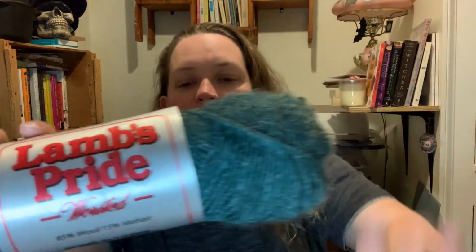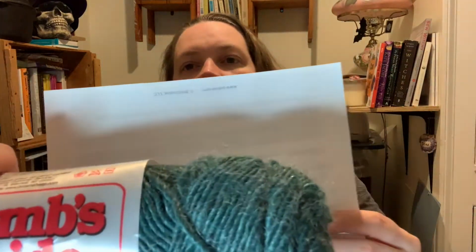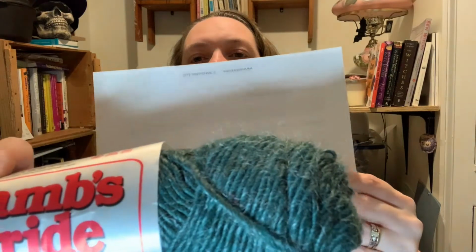This colorway is called Pine Shadows, and I don't know how well you can see that color. Wait, let me put something white behind it so it doesn't color correct. Maybe that will work. So I don't know how well you can see that color, but it's weird. It's definitely green, but it's got a bluish hue to it. And then the mohair is a gray, silvery color. I looked through all my stuff. Even if I switched to something that wasn't mohair, I had nothing that looks right with it. So I kind of gave up on that idea and decided that I'm just going to work with what I have here.